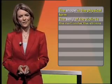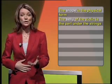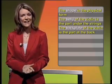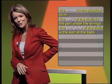The belly of the violin is the part under the strings. We also have bellies. Your belly is this part of our body. And the back plate of the violin is the part at the back. Again, we also have backs. Your back is this part of your body.